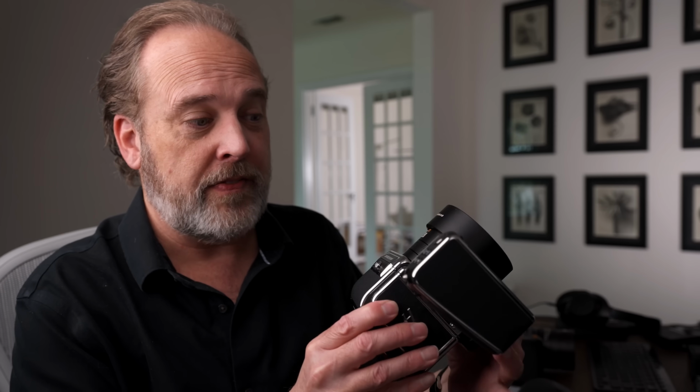And personally, I don't shoot in bright sunlight with this camera very much. If you do, that is going to be a deal breaker because it is a screen. It's just going to reflect. There's no viewfinder. So that is one thing that unfortunately will be a little bit of a drawback for some, and that's why you would want to use the X2D over the 907X.